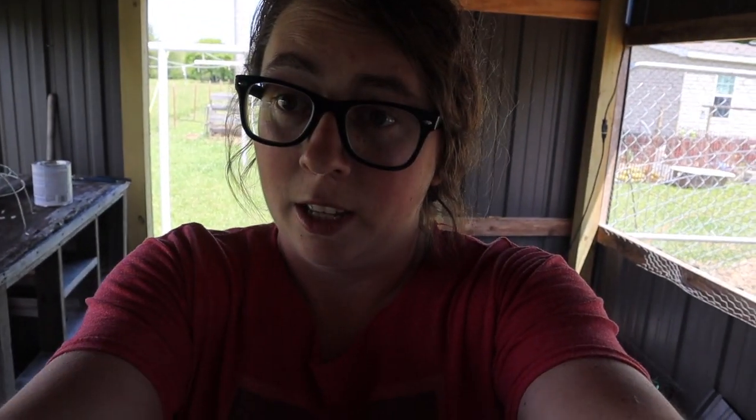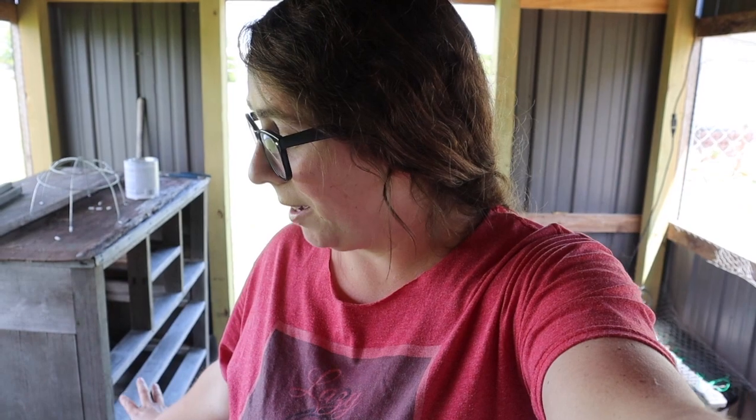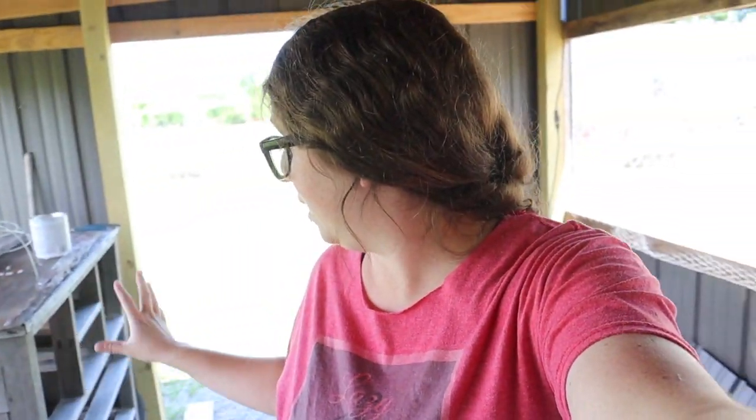It's going to be a big job. Sorry, still trying to figure out that stuff on this camera. Got some tools. I'm going to paint it. And we're going to get them from this brooder, which I'll show you.